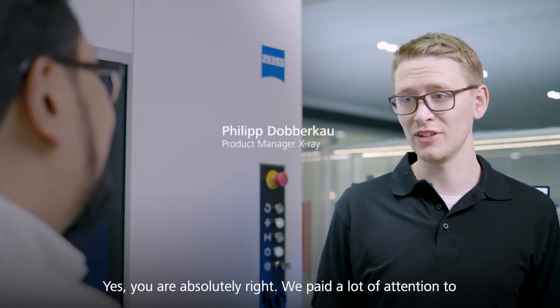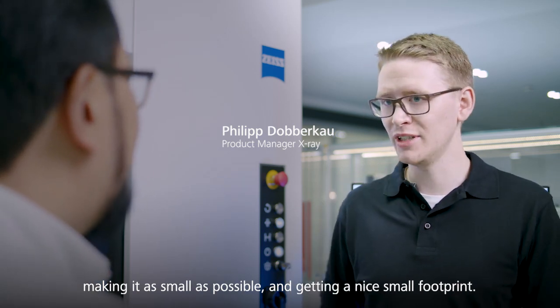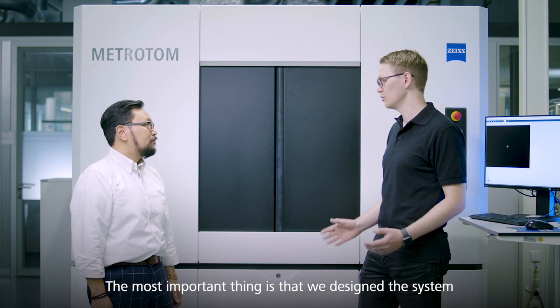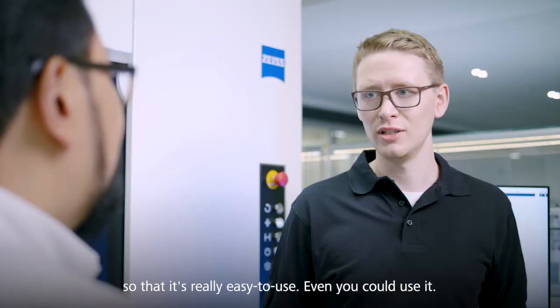Yes, you're absolutely right. That's also one thing we spend a lot of attention to, is to make it as small as possible and get a nice small footprint. But as you know, footprint is not everything, so the most important thing is that we designed the system so that it's really easy to use, and even you can use it.